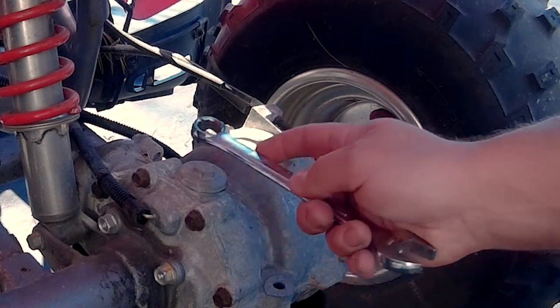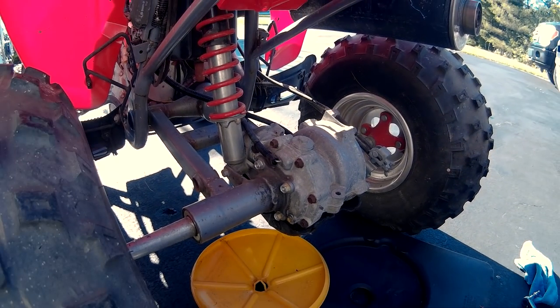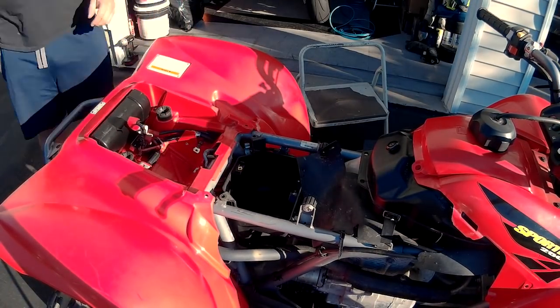Same thing, just snug it. That's good right there, and we're done. Okay, now that those things are done, let's get the airbox off.